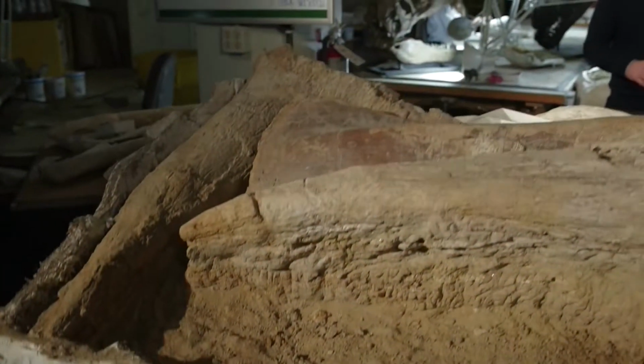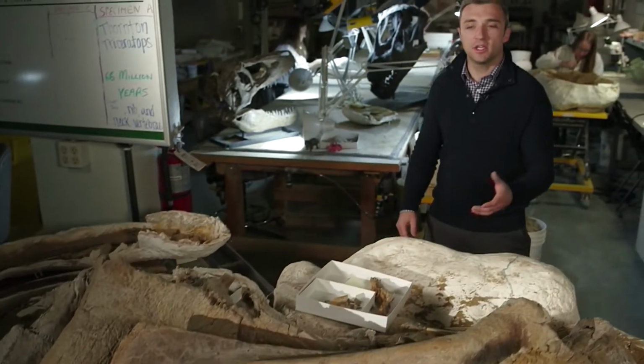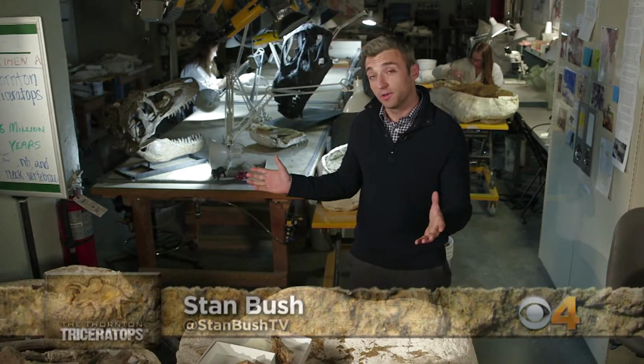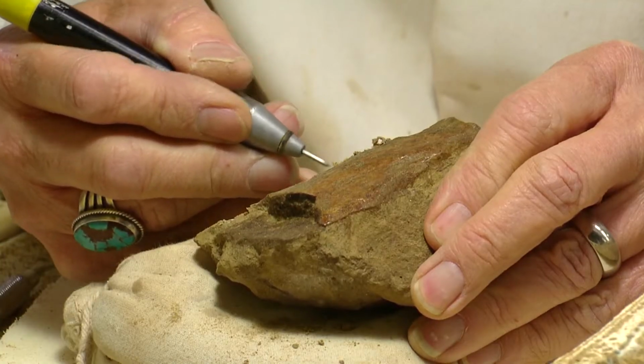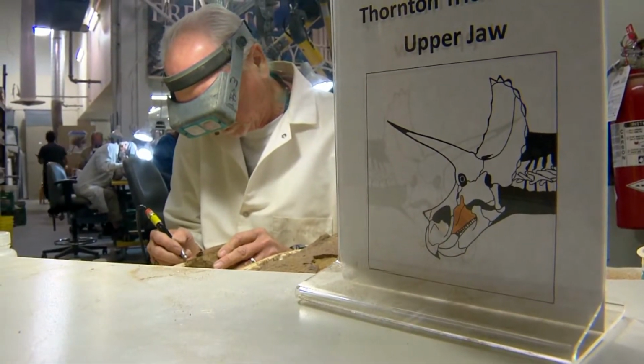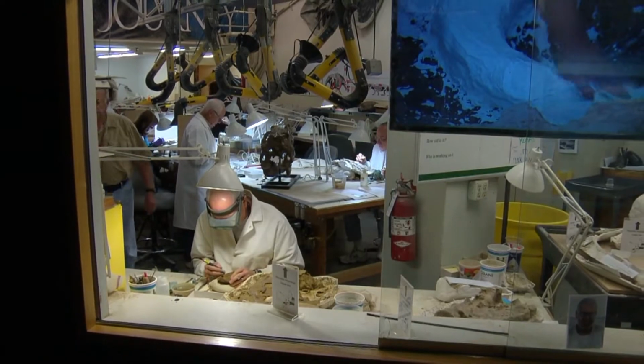The Thornton Triceratops is now in the hands of scientists at the museum, and the hard work is just beginning. But before the dinosaur reveals any of its secrets, they'll have to scour through a mountain of bones. The fossils were taken to the museum's prep lab, where scientists started in on their first hard look at what they had found. I think about, okay, I am the only person that has ever seen this. When I unearth something in the lab, or when a volunteer does, when you take the rock off of it, I am the only human being that has ever laid eyes on something that is 66 million years old.